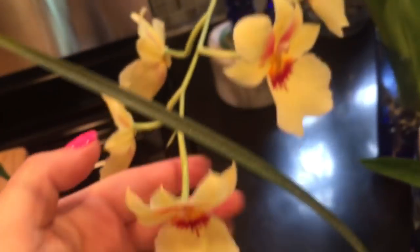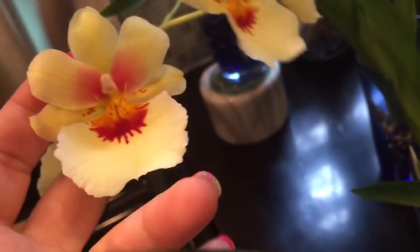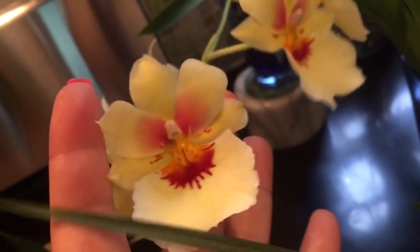So we'll come back over here and look at my Andrea West. We want to give her the time that she deserves. Beautiful, beautiful flower. I would say this is probably my second favorite flower in my collection. She Loved Tolkien being first, this one second. And then probably my Atroviolacea third.